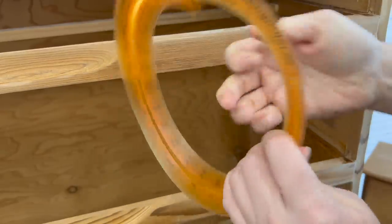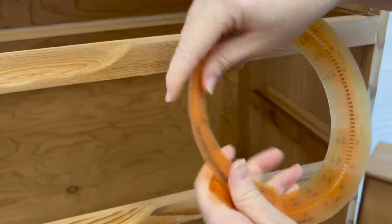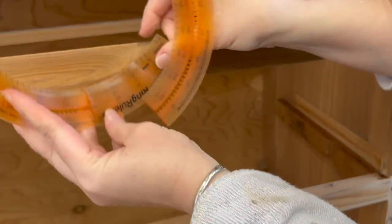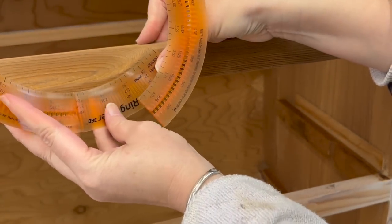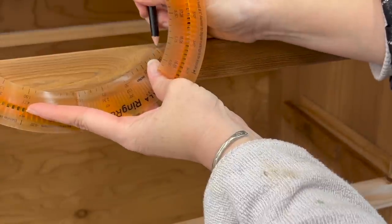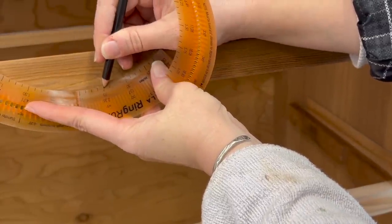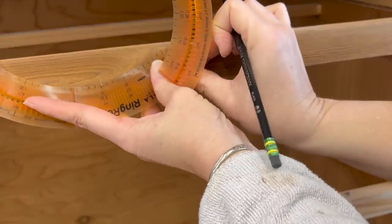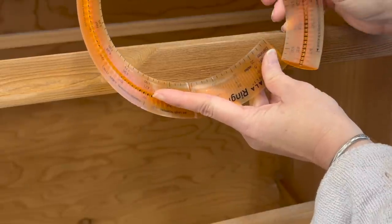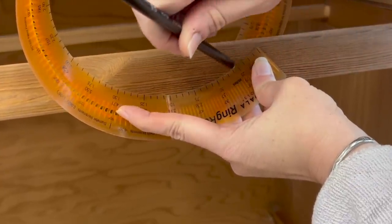This is a Koala Ring Ruler 360. It's essentially an adjustable circle template for drawing circles of different sizes, but I thought I could use it here to help me create a painted curve to highlight the bars. So you can see I placed the Koala ring along that curved inset detail, and I marked on the tool where the curve essentially started to straighten out. Then I scooted it down the 4 inches that I had already marked, and I traced along it, creating a line for me to follow.